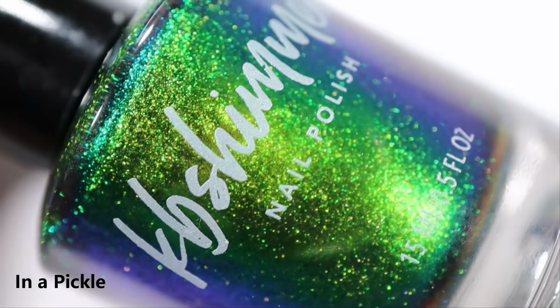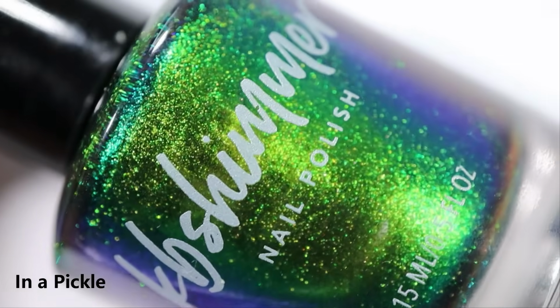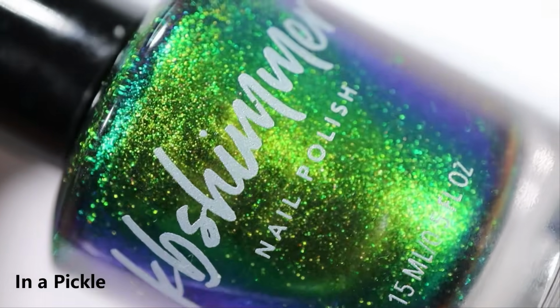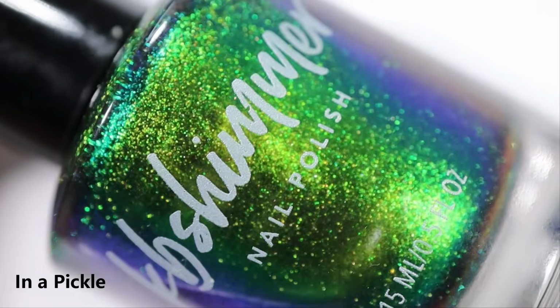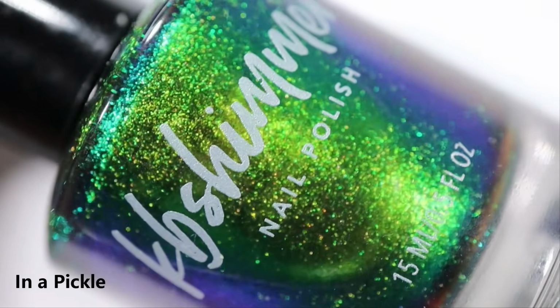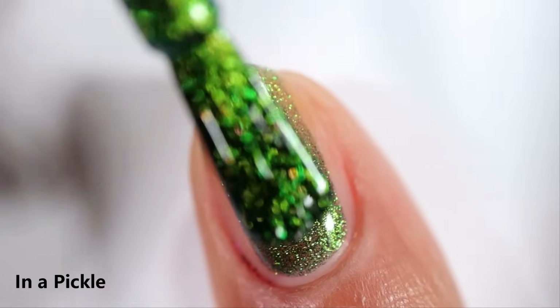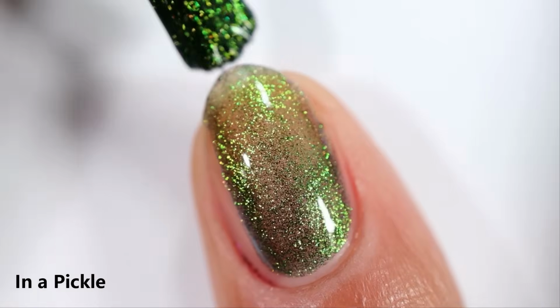There's one straight up shimmer in this collection, and it's called In a Pickle. This one's described as being a vibrant green, multi-faceted chrome nail polish. It's got multi-chrome shifts from a warm golden hue to green to orange, deep blue, and almost navy.